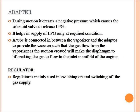Adapter. During suction, it creates a negative pressure which causes the solenoid valve to release LPG. It helps in supply of LPG only at required condition. A tube is connected in between the vaporizer and the adapter to provide vacuum such that the gas flows from the vaporizer. As the suction created will make the diaphragm lift, the gas flows to the inlet manifold of the engine. Regulator. Regulator is mainly used in switching on and switching off the gas supply.